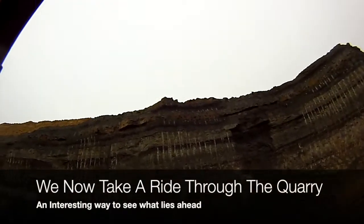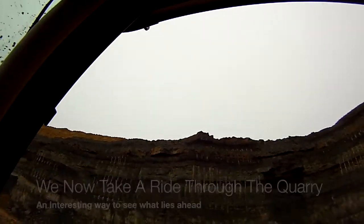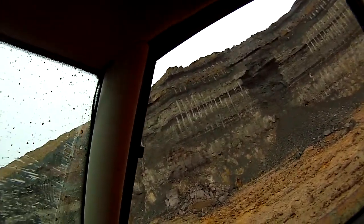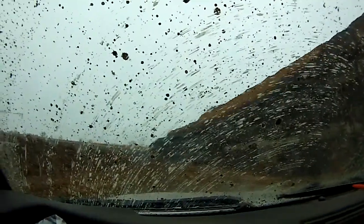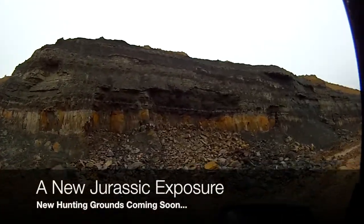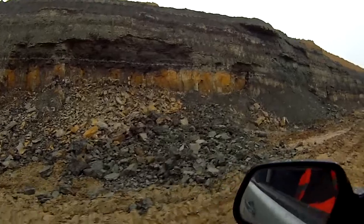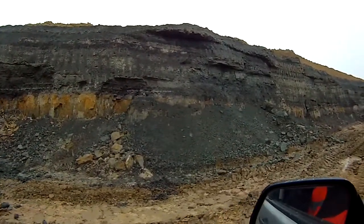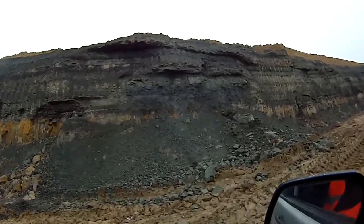So now here's a chance to see what lies ahead with the quarry excavations at this site. So we're going to lift round in one of the 4x4s to see what there is. And what we have here is a Jurassic exposure. So imagine yourselves going back 165 million years ago, and this would have been a river estuary.